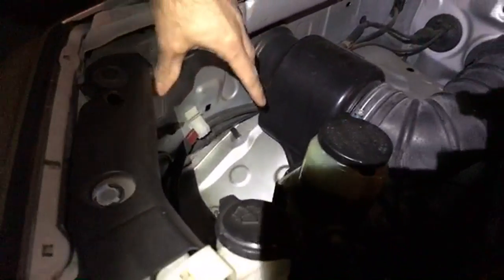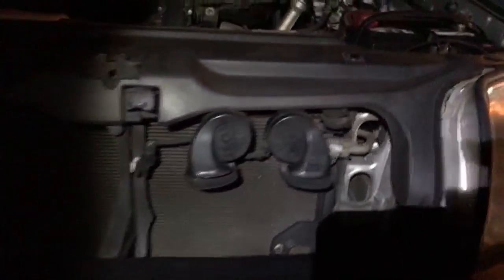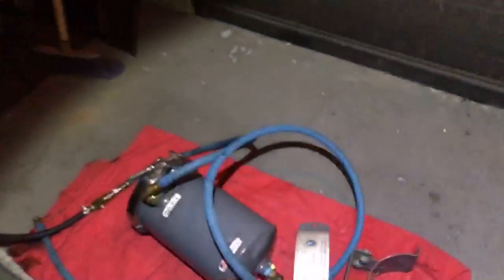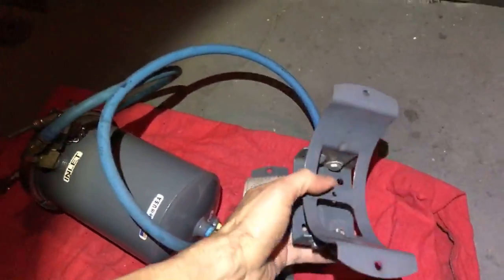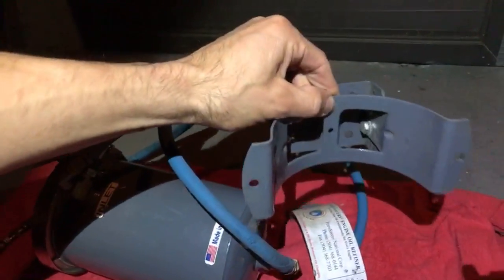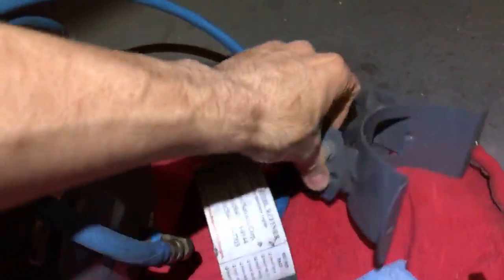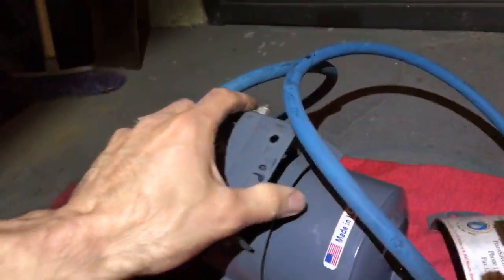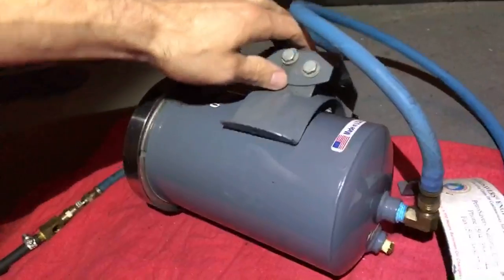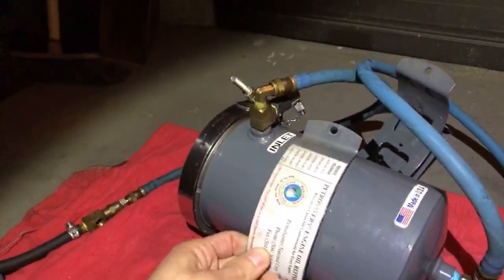I think I'm gonna mount it here, right here. I'll actually show you how that will work. Here's the bracket for the, so this will go up against the car, and it's adjustable. It can be adjusted right here. So this will go around the oil filter, and then on the other side, this will clamp to that piece.